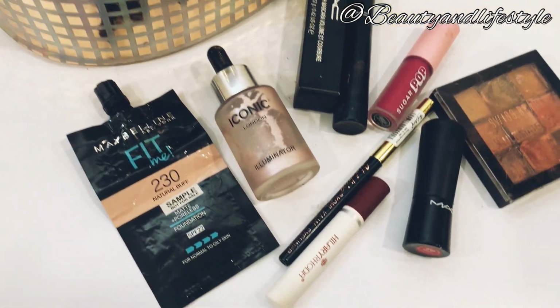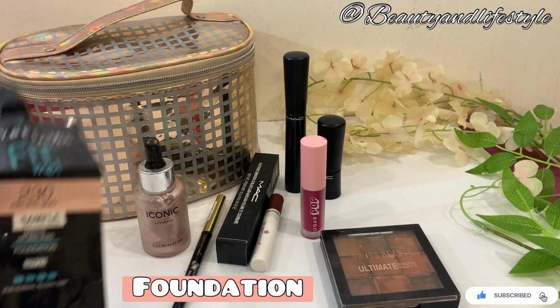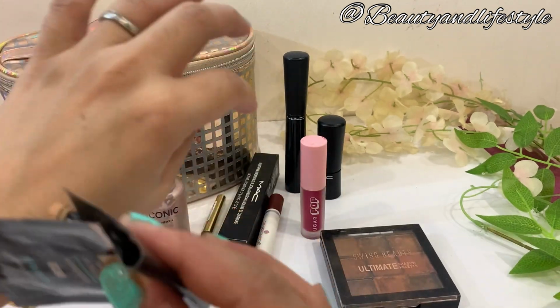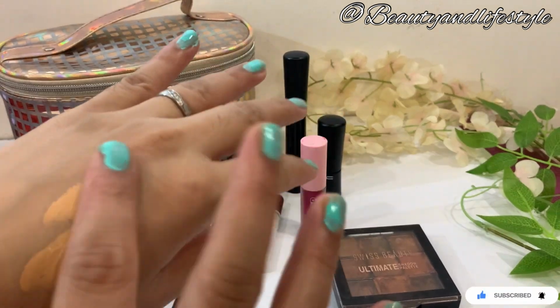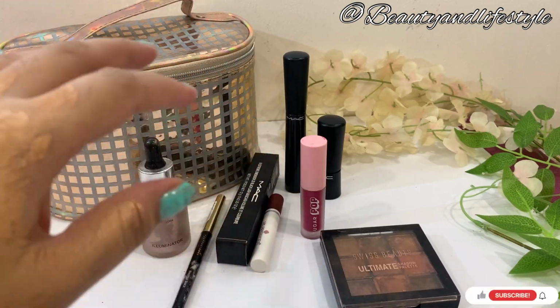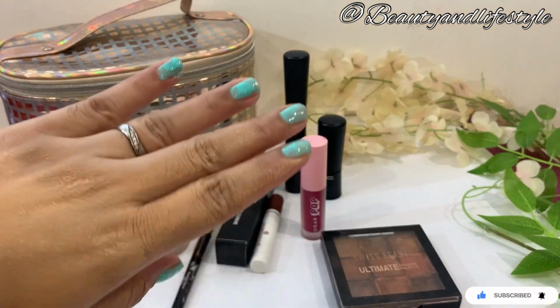First we have the foundation. Finding the perfect foundation shade and formula is crucial for a flawless base on your big day. Look for a long-lasting, high-coverage option that will stay put under any circumstances.